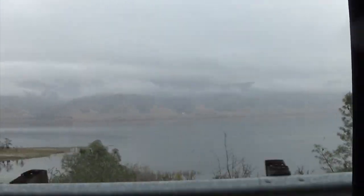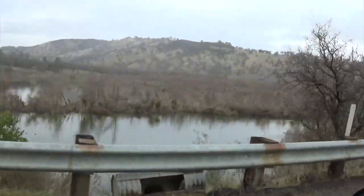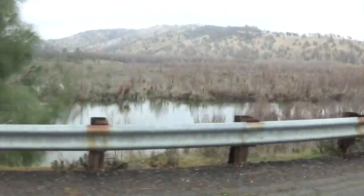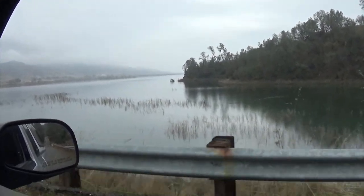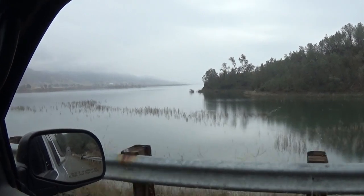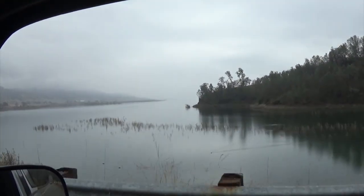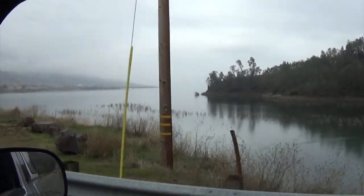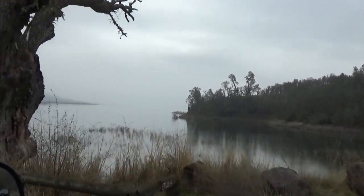There is a town underneath that lake. The town of Monticello was actually completely swallowed underneath the lake when they filled it after they built the dam in the 50s. Several of the old stone bridges were left when the place was flooded, and during really low drought years you can still see them sticking out of the water out here. But yeah, there was an entire town, Monticello, still under there.